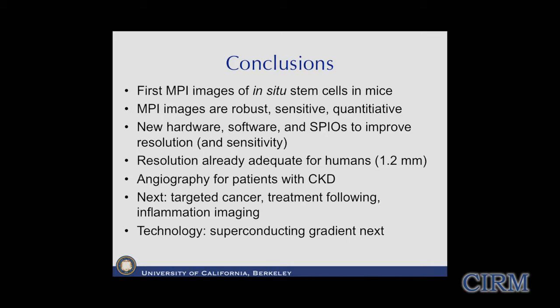And I think that one of the closest applications outside of the stem cell arena would be angiography for patients with chronic kidney disease, because the contrast agent we use is completely safe. We're not using any ionizing radiation whatsoever.